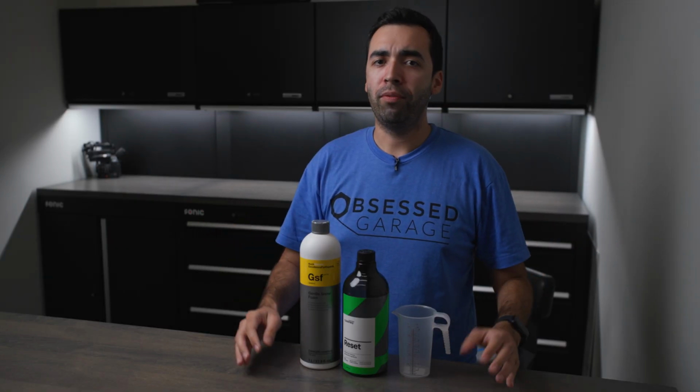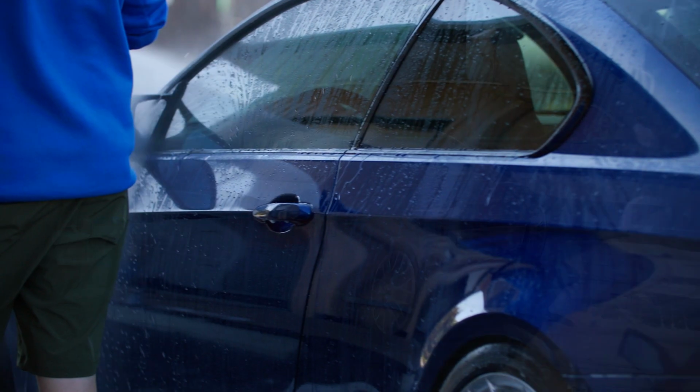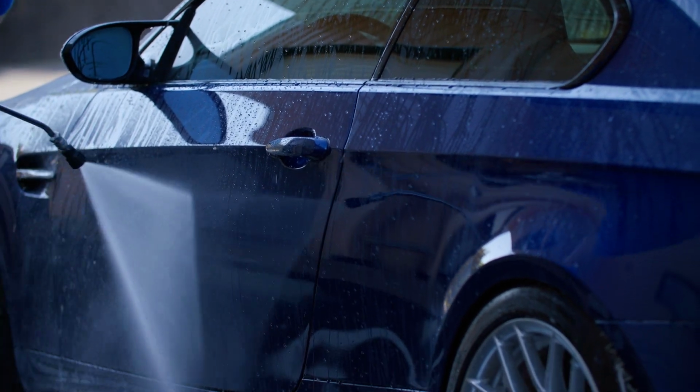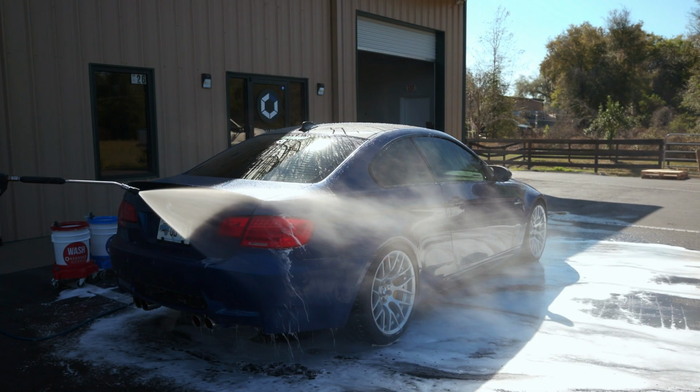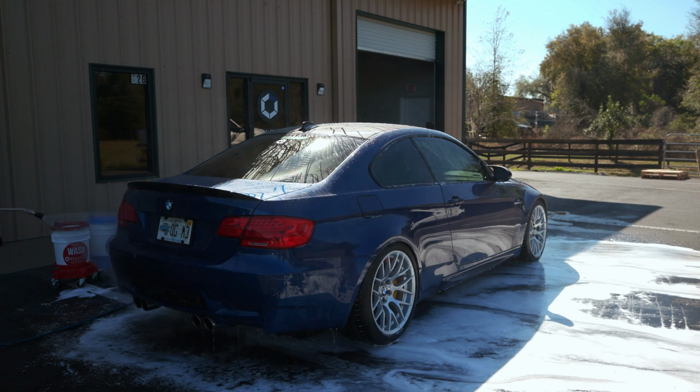Finally, you want a soap that foams well, but also doesn't reactivate when rinsing. If you have a soap that were to reactivate, that means that when you rinse it off, it would leave a residue and start to foam up again. That is not what you want. There's nothing more frustrating than when you're rinsing off your vehicle and then have to go back to that same area and rinse off because there is residue. When it comes to Koch-Chemie GSF and CARPRO Reset, you won't have that problem.